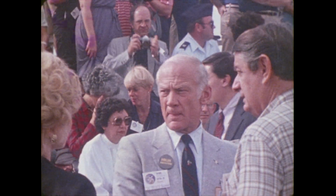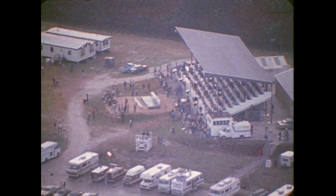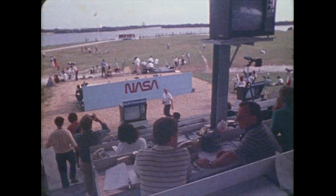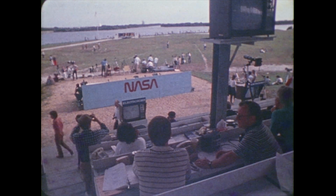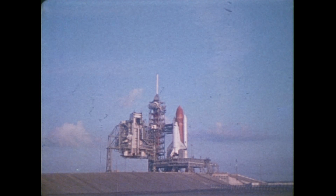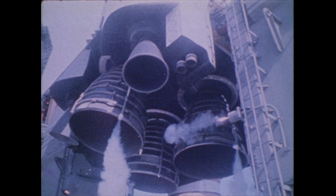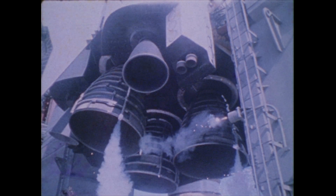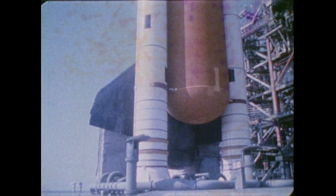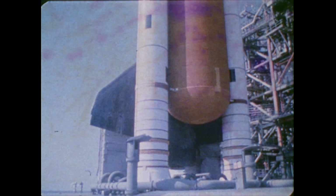At most shuttle launches, thousands of cameras belonging to visitors and representatives of the world press are aimed at the shuttle during the final moments of the count. The 3 main engines of the orbiter are scheduled to ignite at T-minus 6 seconds and build up thrust. At T0, the 2 solid booster rockets ignite and liftoff begins.